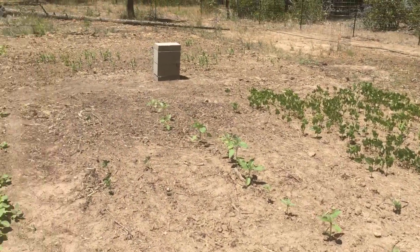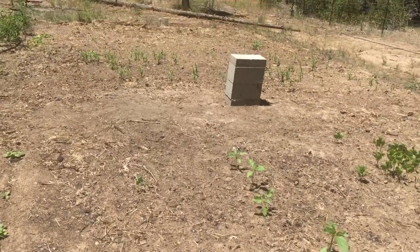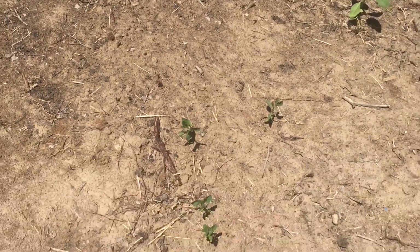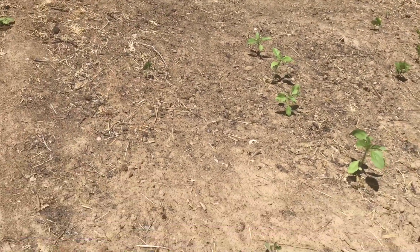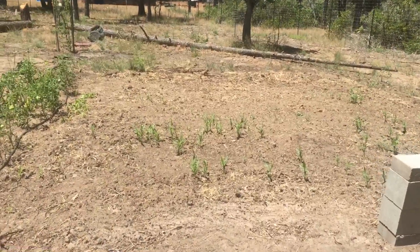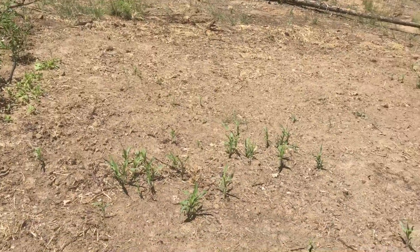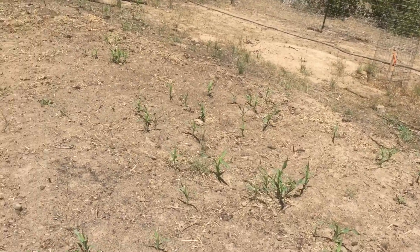I have 5 soy plants out of the 50 or so seed that I planted. 5 came up, which isn't great, but I'm going to be using all of the seed that comes from these to do next year's crop. I'm fairly certain what has come up right here is all sorghum. If not, it's a little bit of corn, which that works too.